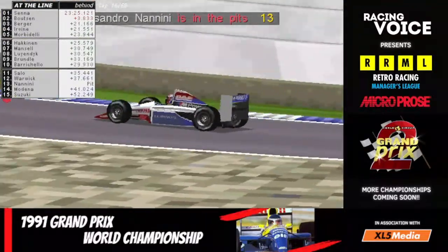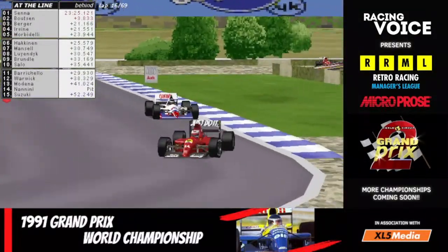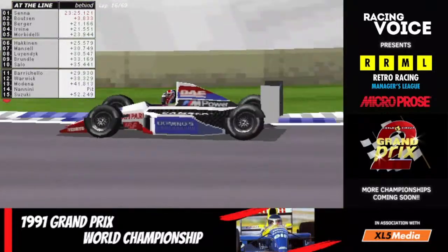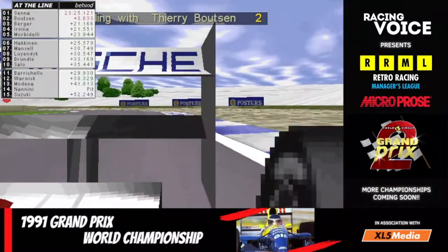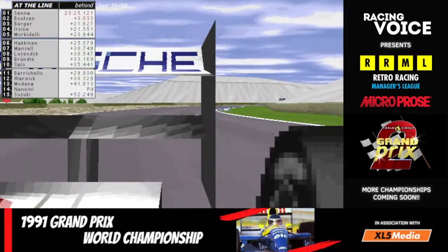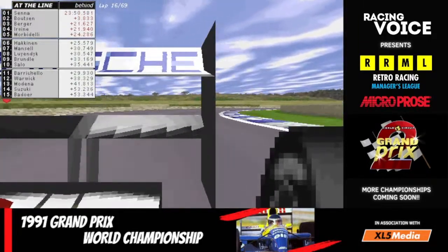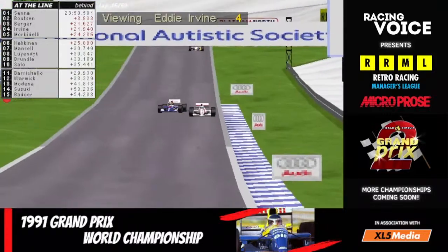As Mansell dives in on Luyendyk, and Mansell gets through. That's P7 for the Ferrari with the pit stops of Nannini and Barrichello. So the first scheduled pit stops are underway. Thierry Boutsen, 4 seconds to the deficit of Senna, but the Porsche Williams team just doing their normal drill. Keeping it nice and tidy for the moment.